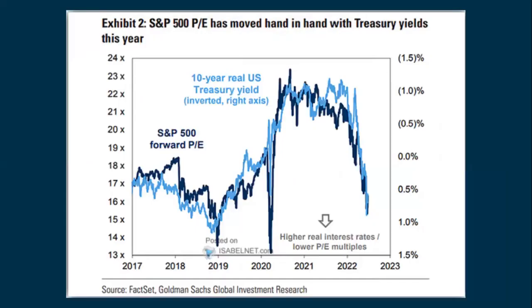Then we have the S&P. It's moved hand in hand with the PE ratio in conjunction with treasury yields. And this dark line is the forward-looking PE, and that's what the market uses. That's not necessarily what I use when I'm looking at how the markets are currently valued. But as the yield has come down, the forward PE has also come down as well. Just something to make note of.